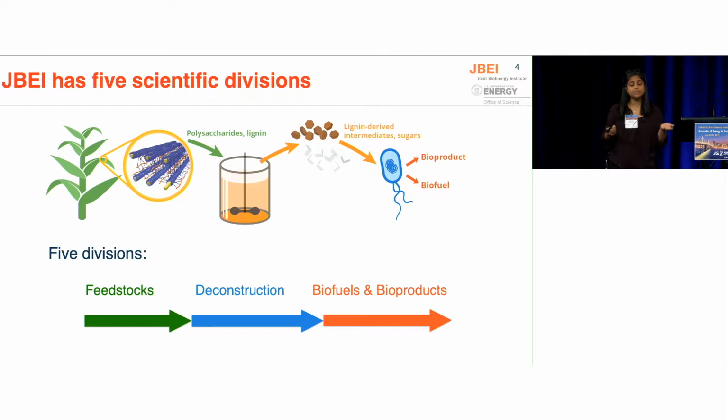Okay, so in order to achieve this goal of transforming bioenergy crops or other sustainable material through deconstruction using a microbial platform to a fuel, we have 5 divisions. We have the feedstocks division that focuses on plant engineering and understanding plant cell walls. We have the deconstruction division, whose work is to develop strategies and approaches to break down this plant material, including approaches that Kevin just described. Michelle O'Malley is a team member at JBay. And then finally, taking these intermediates that you get from plants and convert them to biofuels and bioproducts.